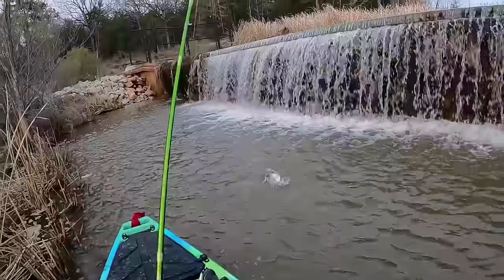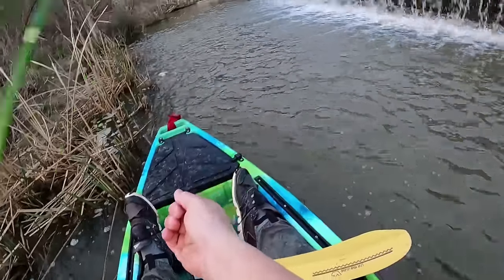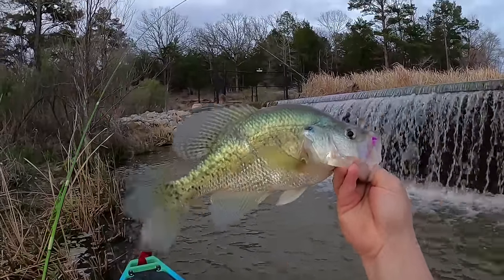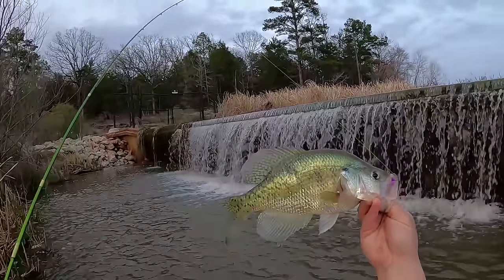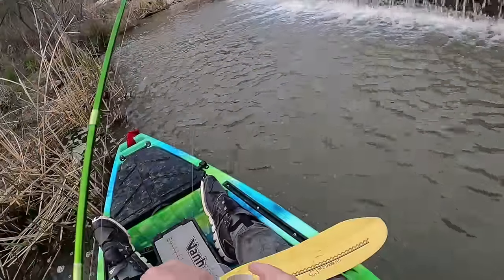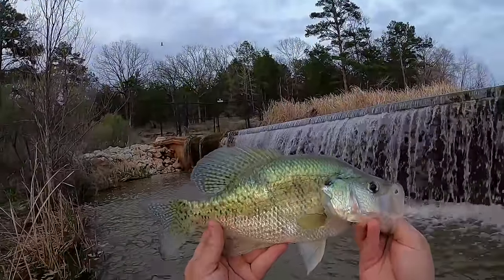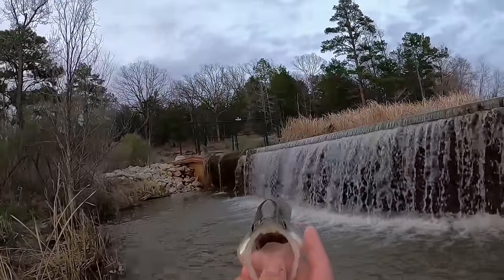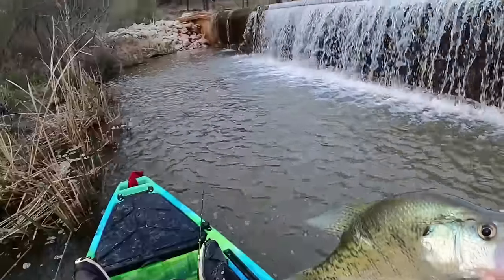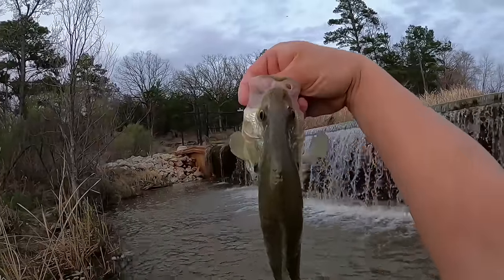Good. Oh my gosh. Oh, guys. I found him, baby. Look at that crappie. That is a stud. Look at that fish. Oh my gosh, look at the mouth. Now this one, guys, is over, oh my gosh, it's 13 or bigger, maybe 13. Shoot, it may be pushing 14. Look at the back on that fish, guys.